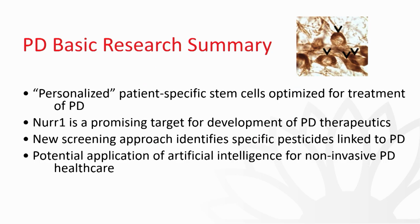So just to summarize, I told you that there are now personalized patient-specific stem cells which are being optimized for treatment of Parkinson's. And I think it's a real possibility in the coming years that stem cells, especially these patient-derived stem cells, will be put to good use. NUR1, this protein, is a promising target for development of new therapeutics. There's this new screening approach that combines epidemiology with toxicity in a dish, identifies specific pesticides linked to PD, and could really inform agricultural use in the future.